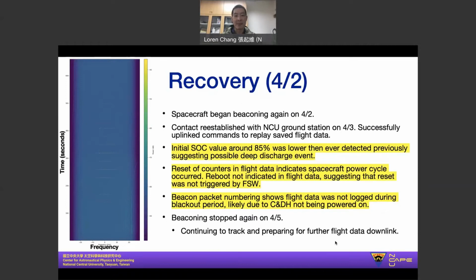blackout might have been. The first clue was that the initial state of charge of our spacecraft battery was much lower than it had ever been during the previous stage of operation, which indicated that some type of deep discharge event had occurred. Next, we noticed that the counters in our flight data, including the number of commands received, the command reject count, as well as the subsystem reboot count, had all been reset to zero, indicating that the spacecraft had been power cycled. However, in our flight data, there was no record of any reboot being commanded by the flight software or by the protective watchdog circuits, indicating that this reset was not triggered by any of our protective or autonomous recovery mechanisms.